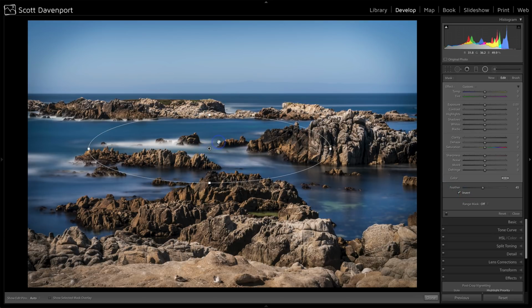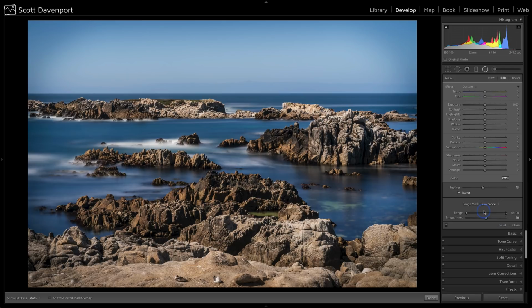Get a radial filter and drop it over the center of the scene, roughly there. Invert is turned on, which means it'll affect the inside of this particular filter. So all the red area, this is where we're going to get effects happening. We want to get a range mask going. I'm going to use a luminance range mask. And let's turn on the overlay.